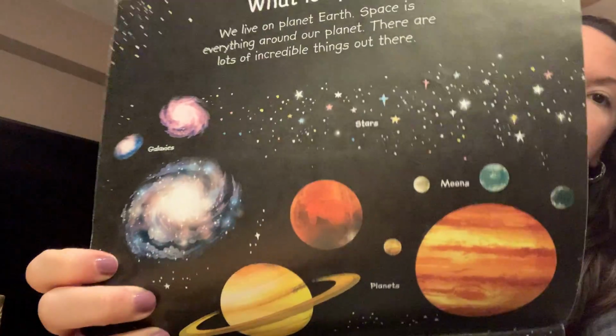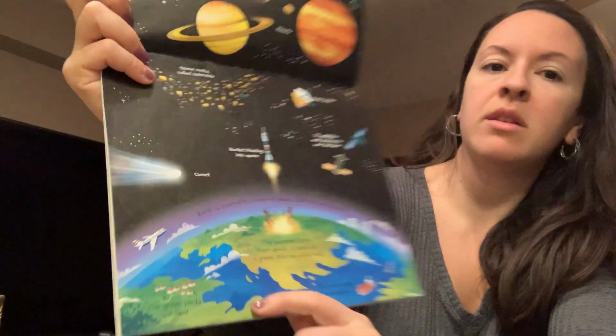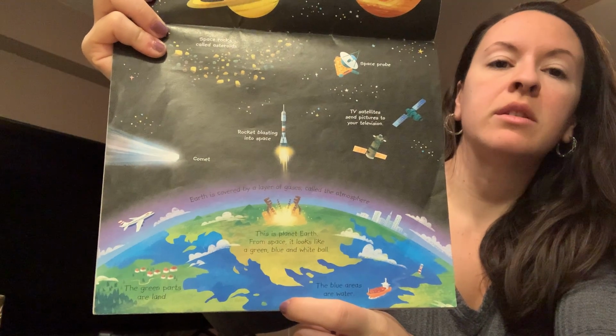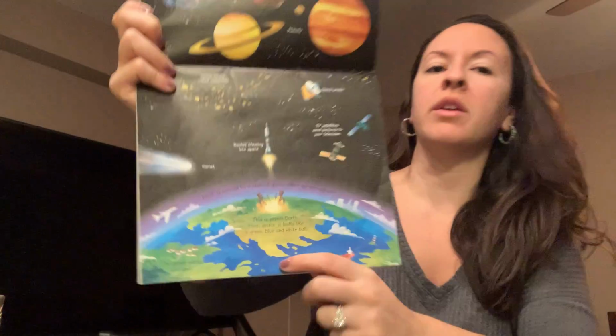So here's the top. All those things in outer space. So do you know on the Earth, what is the green part? And what is the blue part? So the green part is the land and the blue part is the water.